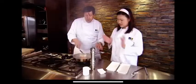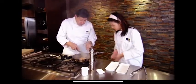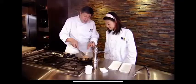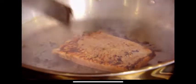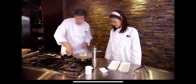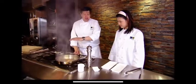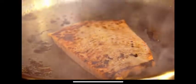So how do you know when it's ready? Basically, you can see that little bit of pink there. Once that starts to change the same color as the top of the flesh here, you know it's more or less cooked. I'm going to just turn it over one more time. And I'm going to turn off our heat and move it to the back. And as that's sitting and we're making our salad, that's going to continue to cook. And it'll be ready to go.